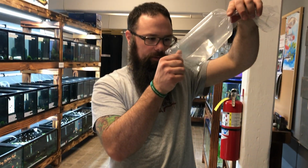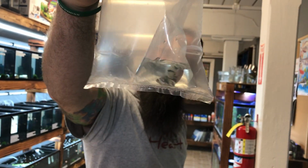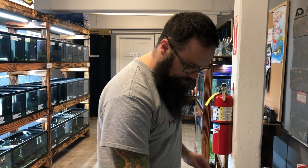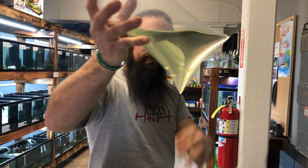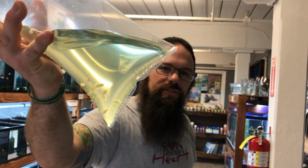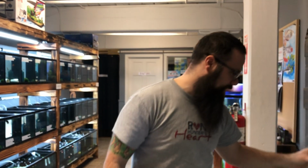So we got one nice plakat betta still in his bag from being shipped over. Got some brass tetras. So that's a new one to the store. We haven't had brass tetras in. Pretty cool fish. I love the yellow iridescence, the black in it.